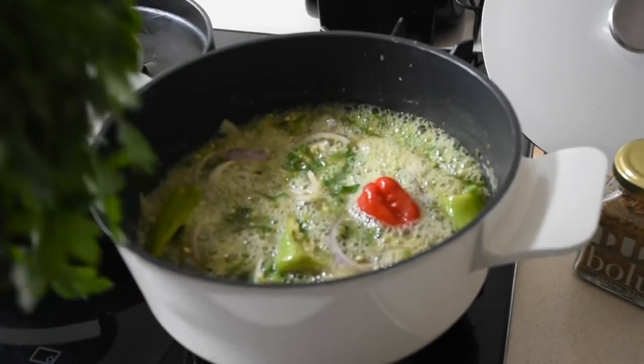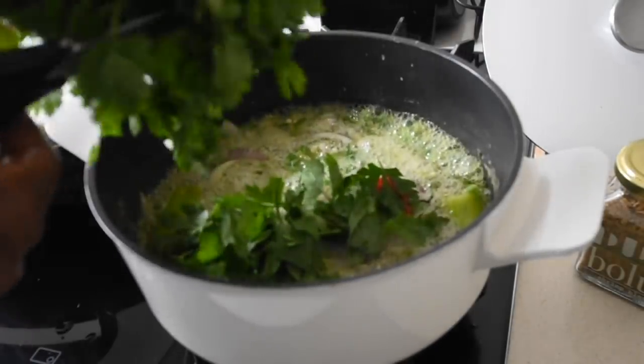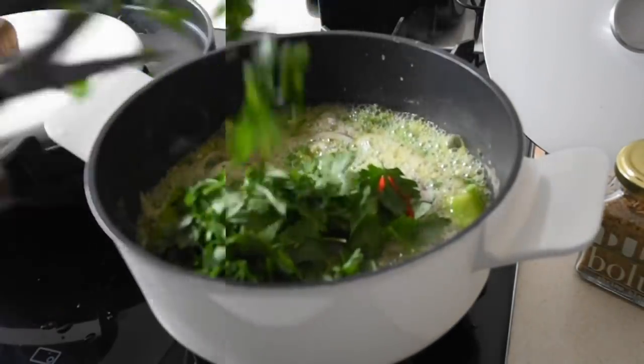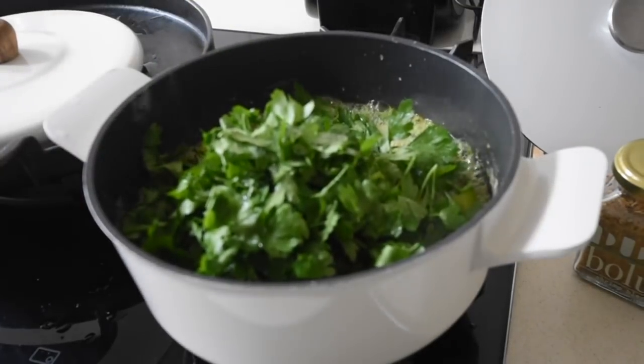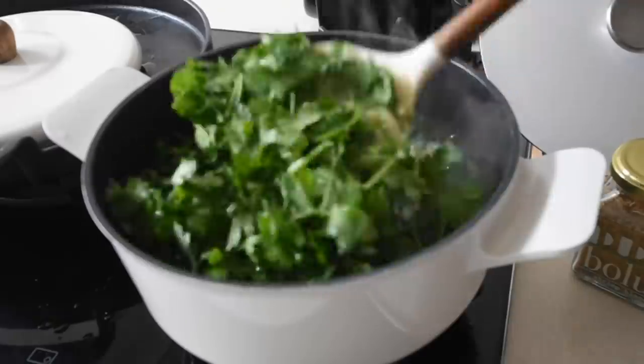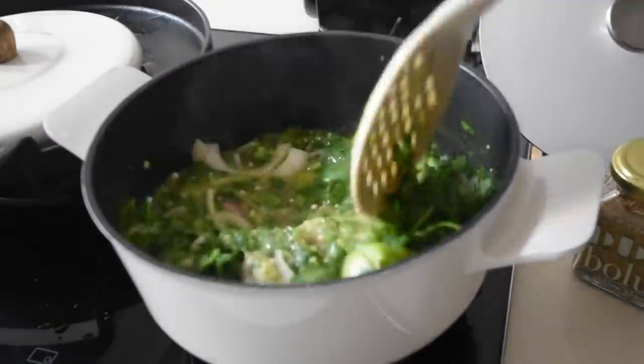Now at this point, I'm going to be adding my parsley, and I'm just using my scissors and chopping my parsley because this is almost ready. All I need to now do is just mix everything together and then transfer it into my beautiful fresh fish and seafood stock that I have.